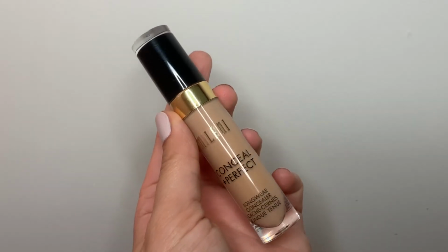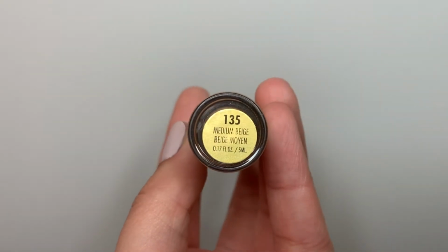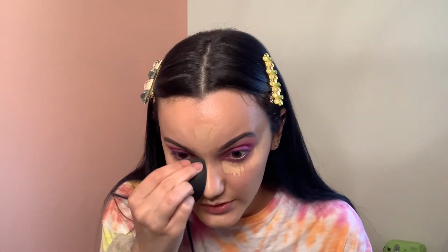All right, now that it looks like we just fried something up on my face, we're gonna try to put concealer on. And I guess we can just stick with the trend here. I'll go in with the Milani Conceal and Perfect Long Wear Concealer in the shade 135 Medium Beige. Okay, I initially went in with a brush, but I realized that that could mess up my dewy finish in a way because I just applied the foundation with a sponge, so I'm just going to go in with a sponge instead.